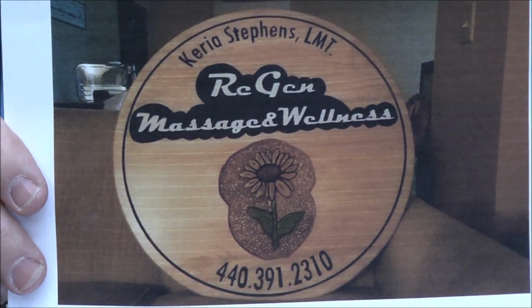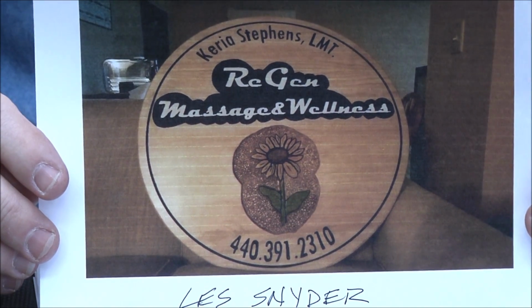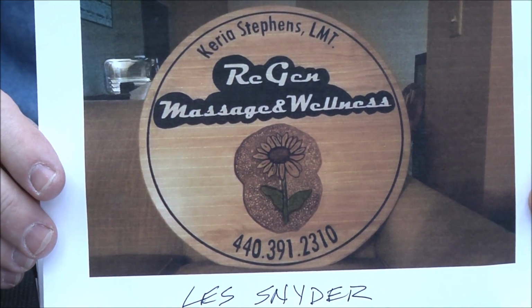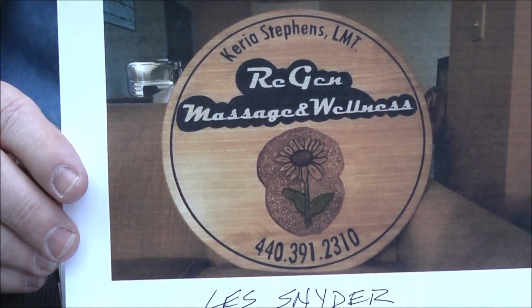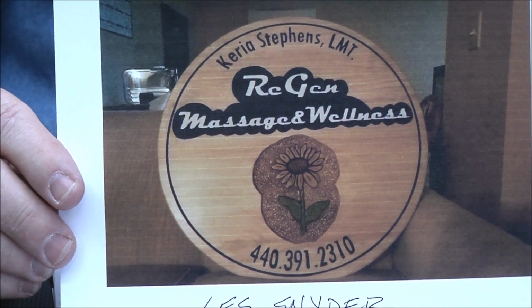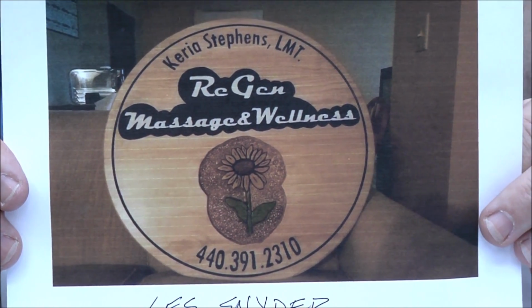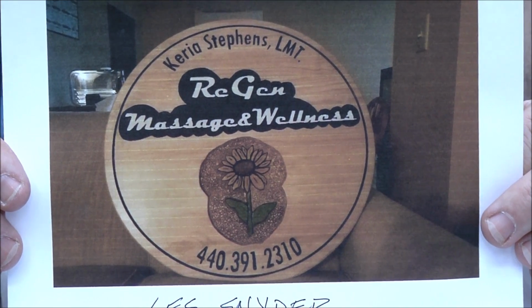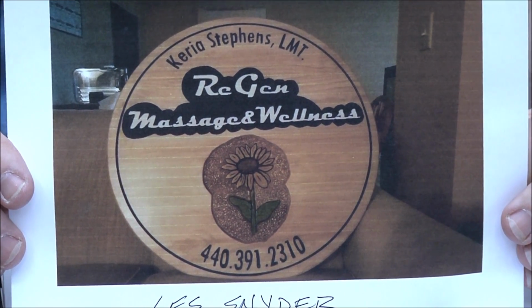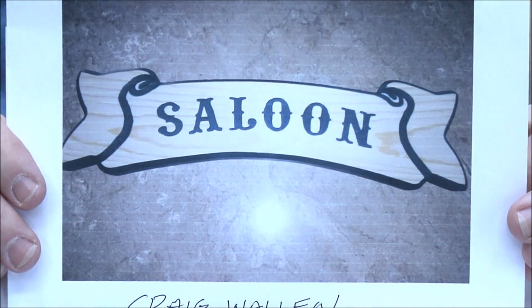Les Snyder, Select Pine, and it is 5/4 Select Pine laminated. Beautiful job, man. I like that daisy. Yeah, it looks really cool, huh? Very nice. And that border around the outside, really well done, buddy. Nice job, Les.